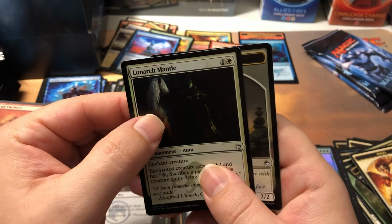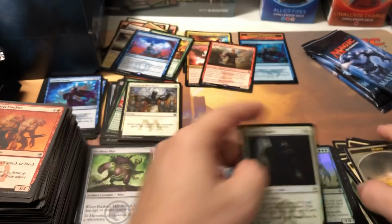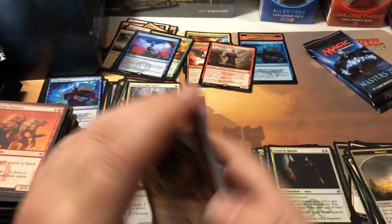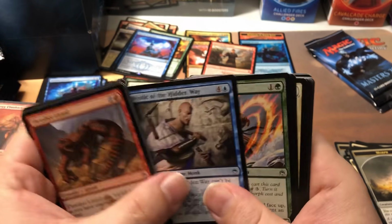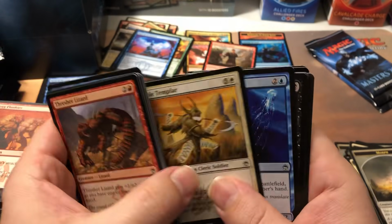And then a Lunarch Mantle, another really bold printed text there. May just be the way the foils in these master sets look, but the Iconic Masters definitely, I've got a bunch of double printed ones from some of those boxes that I opened. So, another Act of Treason. I like Act of Treason and Brainstorm, both really good cards, I think.